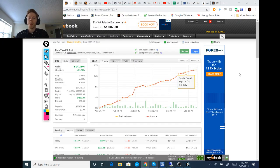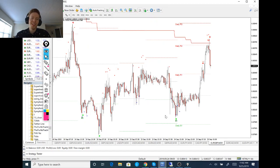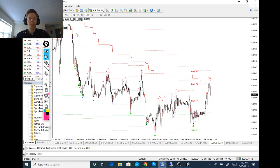So anyway, let's get to the trades and show you what's going on, if my computer wants to respond. All right. So the trade that I'm currently in right now is the euro pound, and I really like the look of this trade right now. You can see the entry point right there. I'm going to zoom in a little bit closer, but just wanted to show you the overall trend.